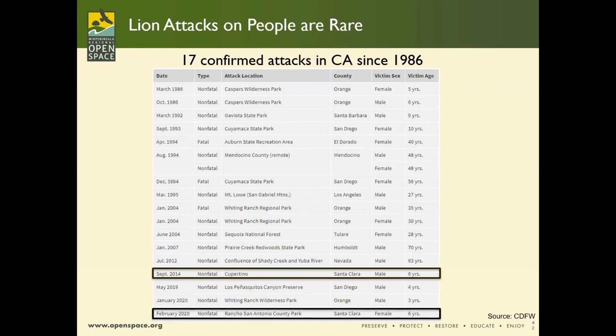Shown in the black boxes here are 2 instances of attacks on people that actually occurred on Midpen preserves. One in 2014 at Picchetti Ranch with a 6-year-old boy, and another on February 16th of 2020 at Rancho San Antonio with a 6-year-old girl.